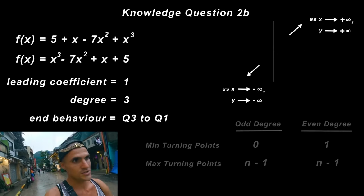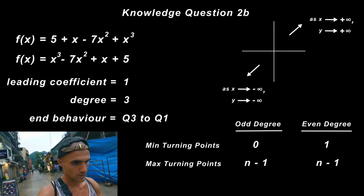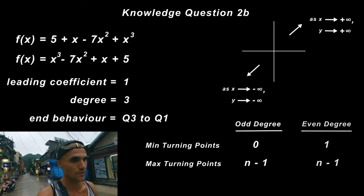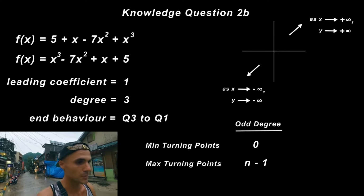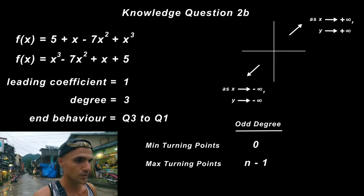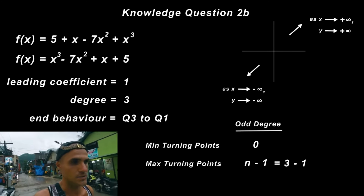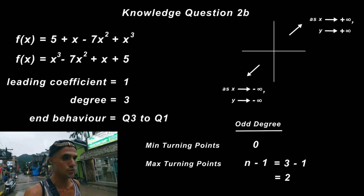And then moving on to part C for this polynomial, the minimum number of turning points, well, it's an odd degree. So that's the case we're gonna be dealing with. So we know the minimum number of turning points is going to be 0. And then the maximum number of turning points is gonna be n minus 1. So in this case, 3 minus 1, which is 2.